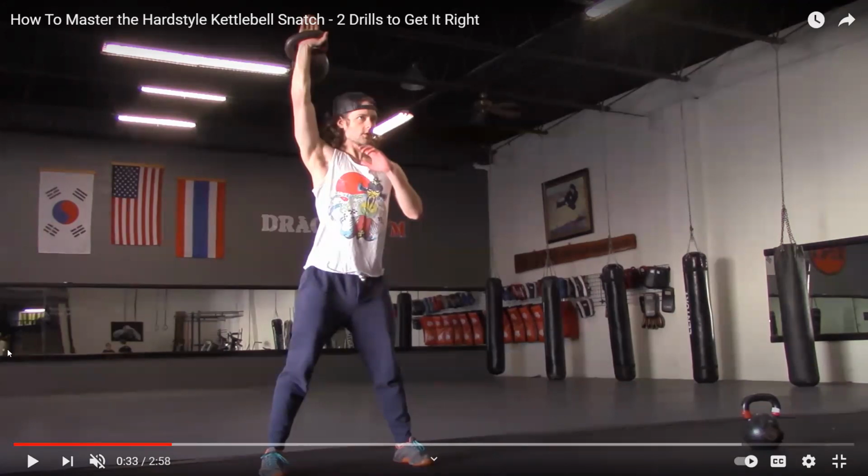Now, a few notes about the locked out position. The bicep should be next to or even slightly behind the ear. Looking at Pat Flynn's pipes again here. For the elbow, we want a full extension, good lockout, but we don't want overextension. Some people have hypermobile elbows. This is common, especially in women, and it's really freaky looking. It kind of bows in the opposite direction. We don't need to and don't want to go there. Just good, normal, full extension is fine.